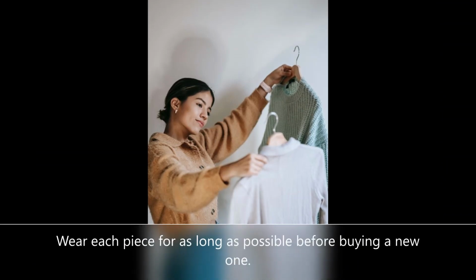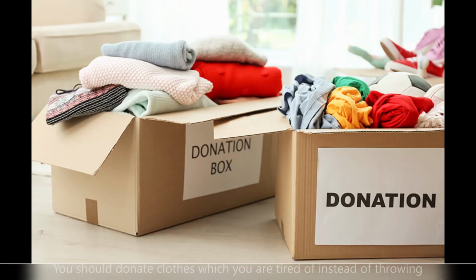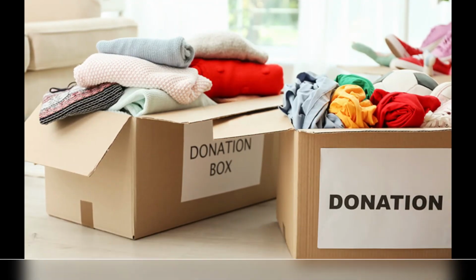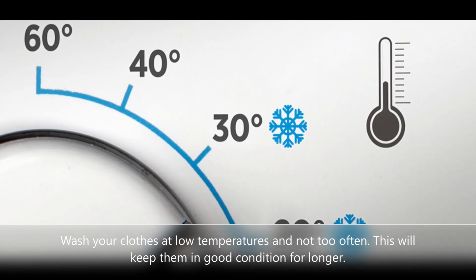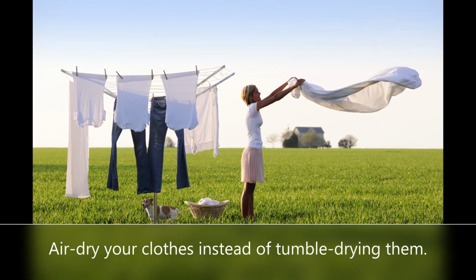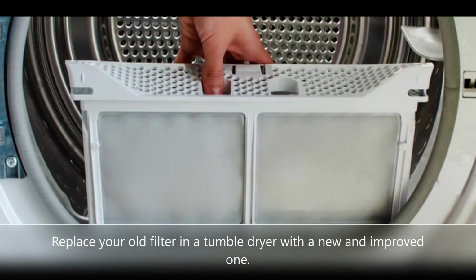Wear each piece for as long as possible before buying a new one. You should donate clothes which you are tired of instead of throwing them away. Wash your clothes at low temperatures and not too often. This will keep them in good condition for longer. Air dry your clothes instead of tumble drying them. Replace your old filter with a new and improved one.